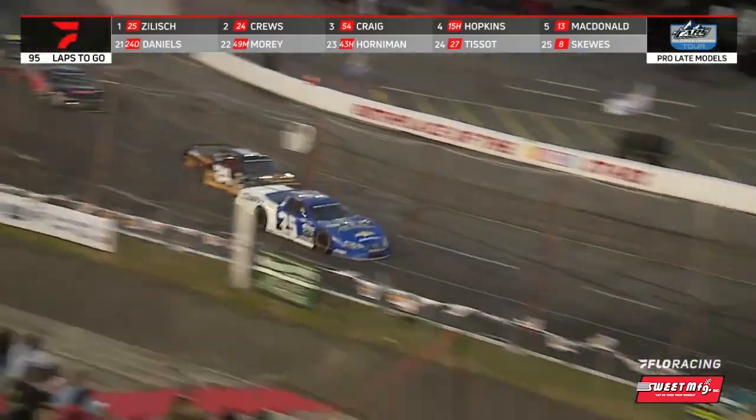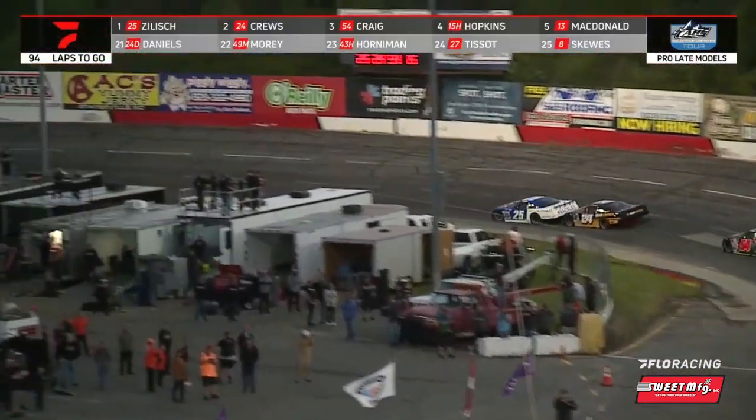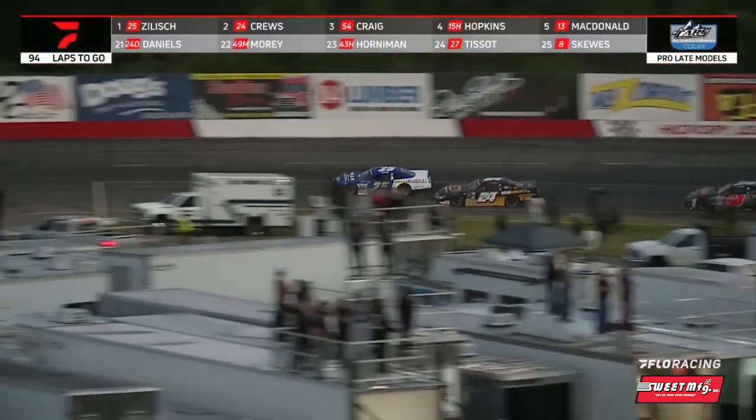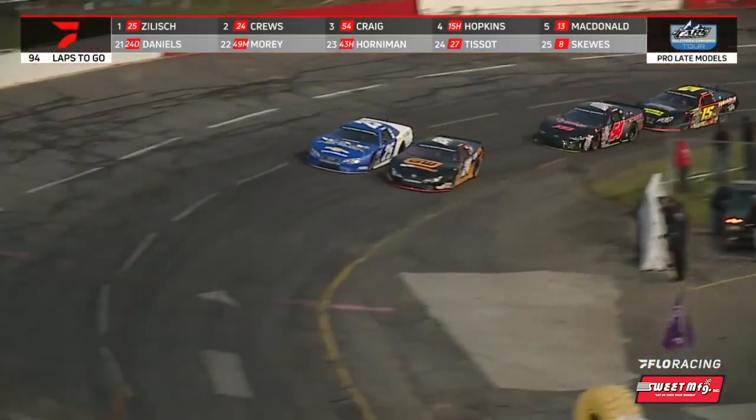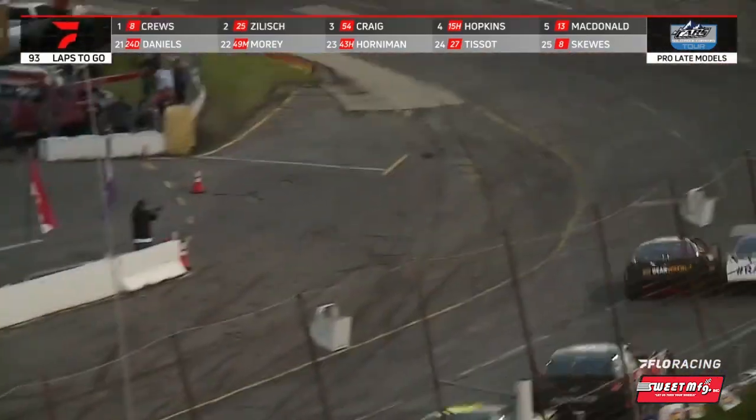win this race a little bit earlier. And boy, does his car cut through the center of the corner very well. He may be challenging here in short order with Connor Zilisch for the race lead. These two drivers started off their careers in similar ways, bouncing through karting ranks on a national scale. Now they find themselves side by side at America's most famous short track.